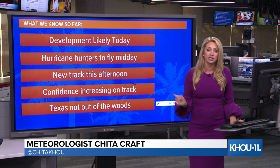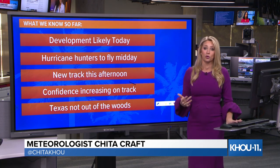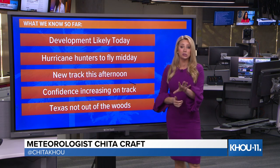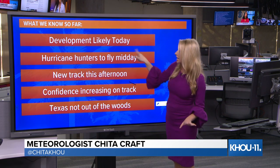So atmospheric conditions are very conducive for tropical depression or tropical storm Barry as early as this afternoon, or we could even see that start to happen tomorrow. Again, a 90% chance of that happening at this point from the National Hurricane Center. That's why it's likely today.